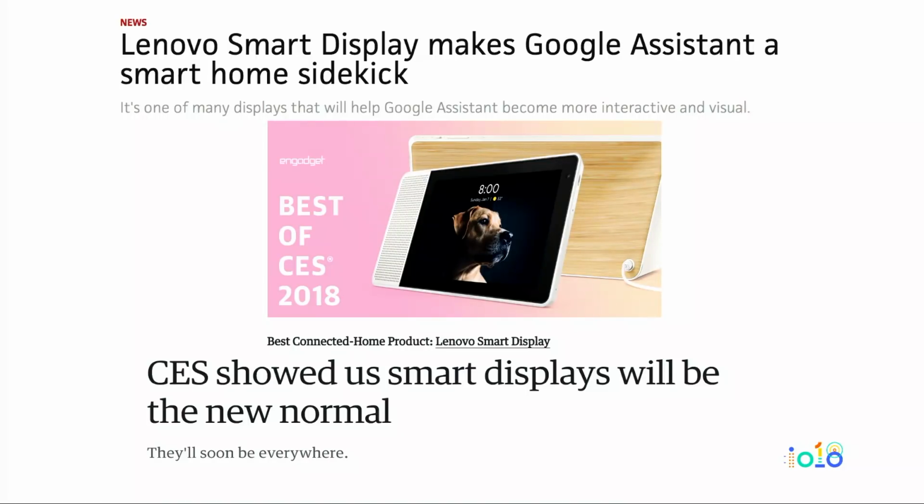The reception we got from the press and users at CES was very encouraging. When you're hard at work on something in secret, it's hard to gauge how the outside world is going to react to it. Getting this kind of positive feedback was a great shot of motivation for the team and helped further galvanize the effort.